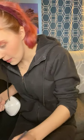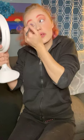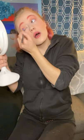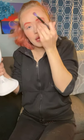Not too heavy, because I am going to go in with a crease color. And that's going to be the red that I happen to use on my eyebrows. It's just going to be a lot more set, a lot more pigment in there, so it's nice and bright.